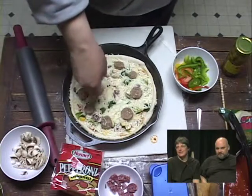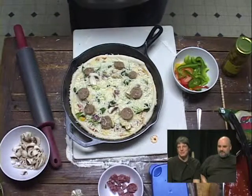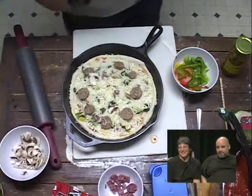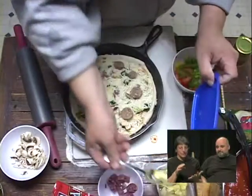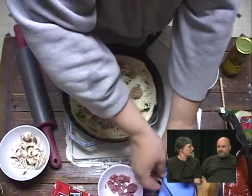A couple of mushrooms. And we're going to have pizza soon. This is pretty much where we cut to the chase. It goes in the oven. Again, the oven is 15 minutes with a lid on, and then another 5 minutes to brown it.